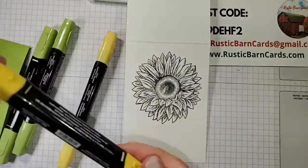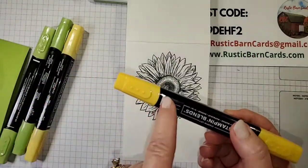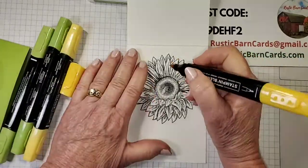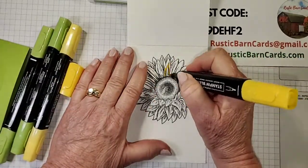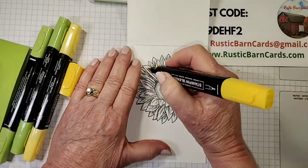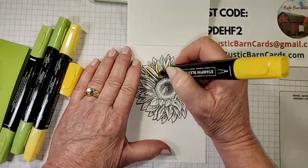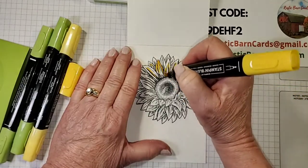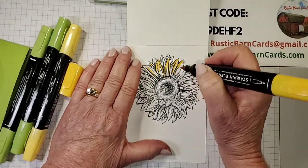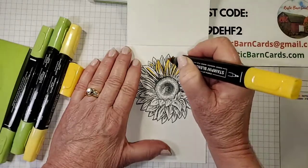But I'm going to start out with the dark Daffodil Delight. I'm using the line that's a little thicker, so that's the side I'm going to use. And then I'm just going to kind of go over those lines that are already there. And then just kind of go around the edge, kind of give it a little bit of a shadow. You can see what I'm doing there.